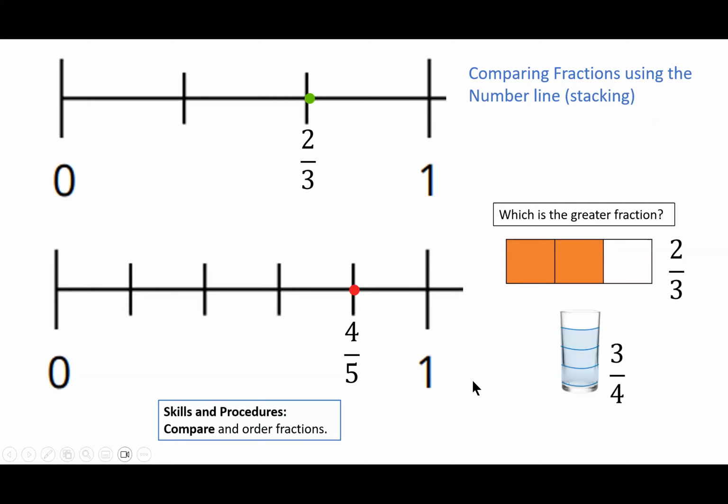So we're going to look at comparing fractions. As I go through these slides, and remember, I apologize because I don't go in any great depth as far as teaching strategies. It's more about what does this particular statement mean. So as much as possible, I always try to put the statement. So this one is compare and order fractions from the skills and procedures.